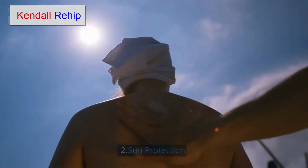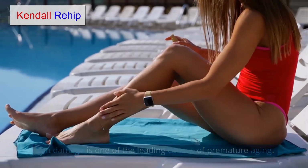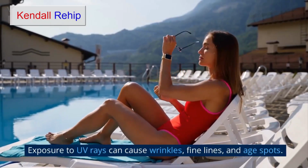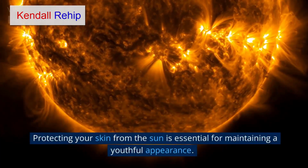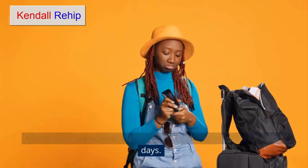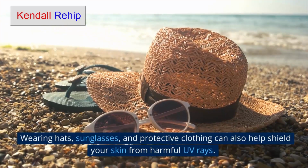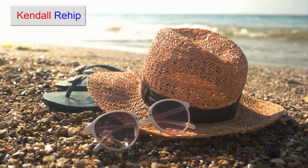2. Sun protection. Sun damage is one of the leading causes of premature aging. Exposure to UV rays can cause wrinkles, fine lines, and age spots. Protecting your skin from the sun is essential for maintaining a youthful appearance. Always wear sunscreen with an SPF of 30 or higher, even on cloudy days. Wearing hats, sunglasses, and protective clothing can also help shield your skin from harmful UV rays.